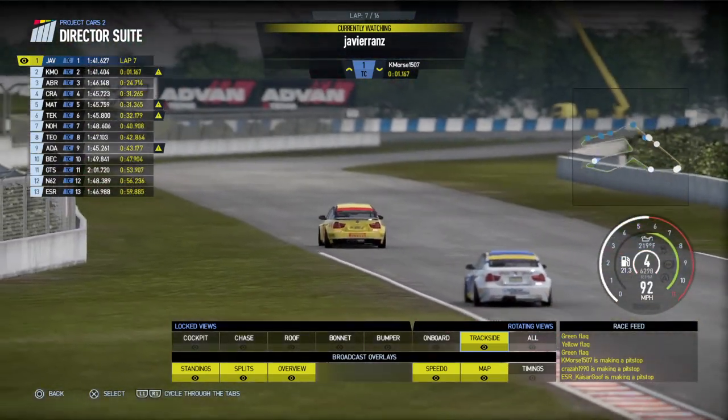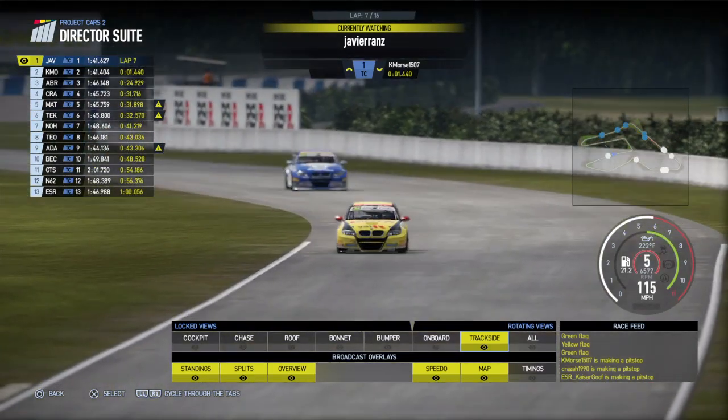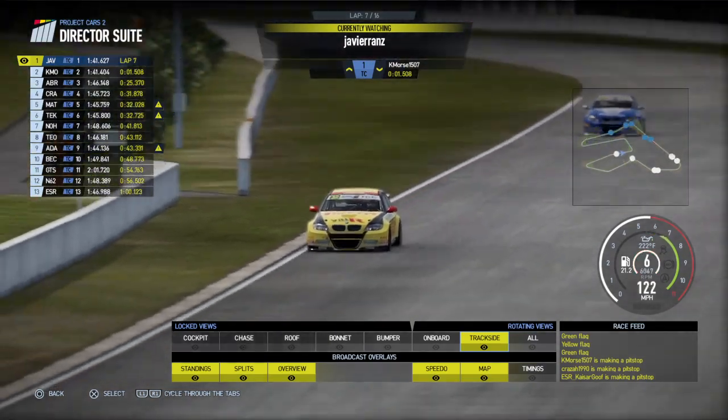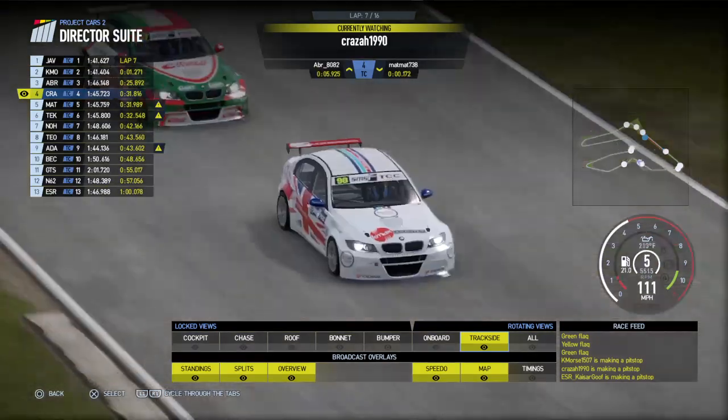Oh, that's K-Mod's gone. Yeah, he's lost about, well, he's lost about 8 tenths there. Battle for 4th. Go to that.